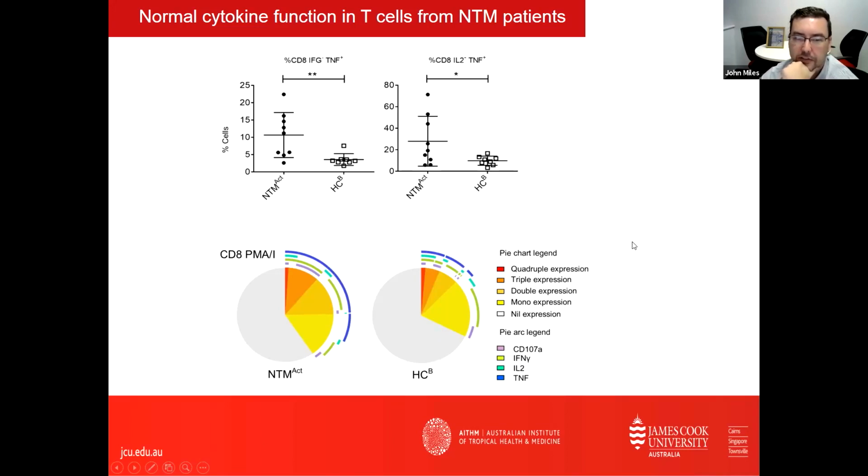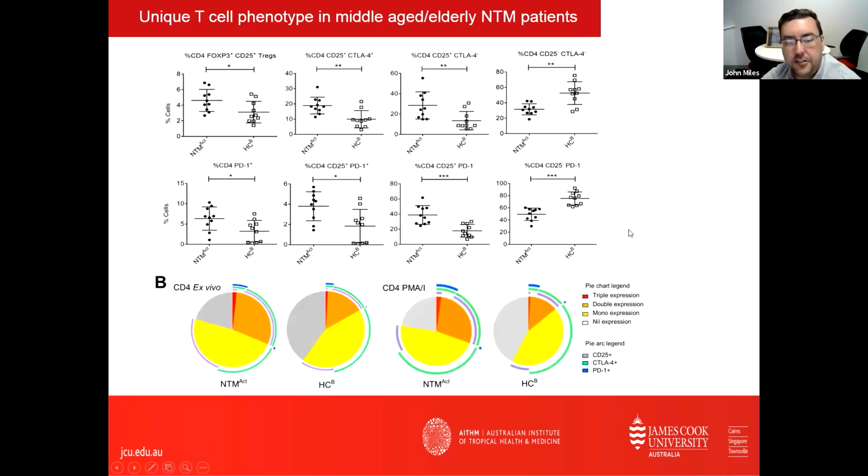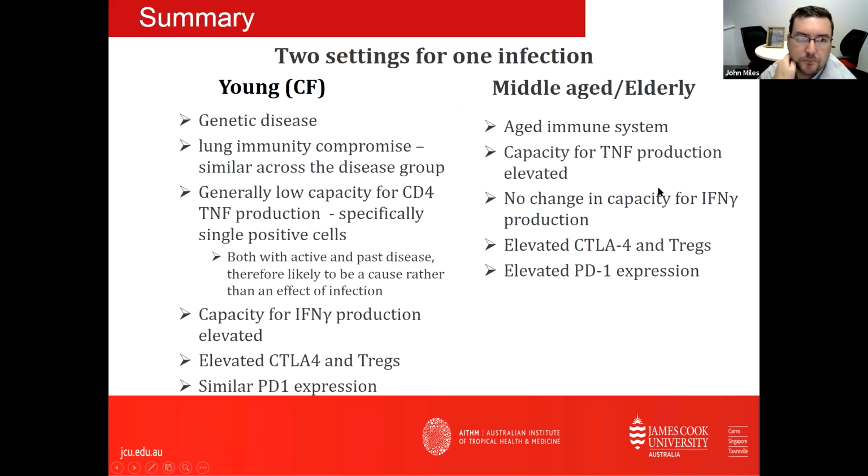So that wasn't their deficiency, but their deficiency was in how exhausted their T cells were. So they often presented the exhaustion markers, PD-1, CTLA-4, and they were highly activated. And they also had a lot of FOXP3 activated Tregs, which further suppress the immune system. So there's two different mechanisms based on these two different cohorts.